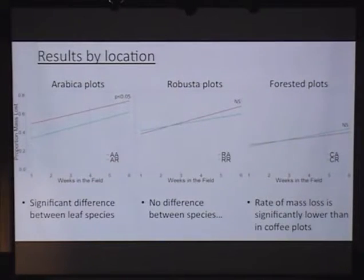In each graph, the pink line is Arabica leaves, and the blue line is Robusta leaves. Starting here on the left, in plots where Arabica was grown, you can see that there's a significant difference between the leaf species, and that Arabica, this pink line, is decomposing or losing mass significantly quicker and more than the Robusta leaves in these same sites. There were no differences between the species in the Robusta plots or in the forested control sites, but what is important, I think, to note here is the difference on the y-axis.